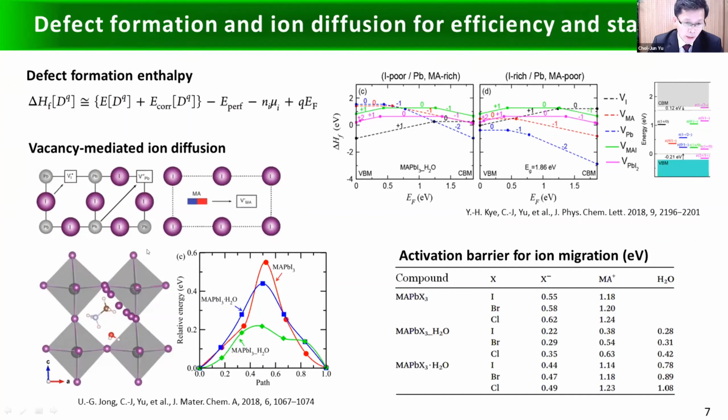So we also calculate the vacancy-mediated iodine degradation in MAPI and its water intercalated and monohydrate phases. So we found that the insertion of water into MAPI reduces the activation energies for ion migrations, indicating the easy decomposition of MAPI under humid condition.